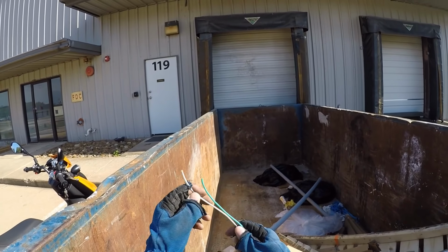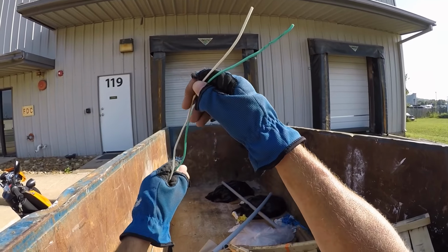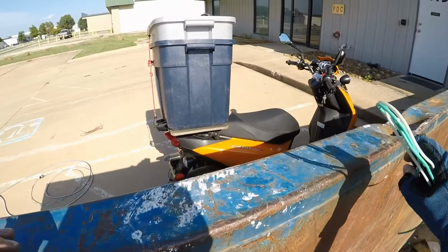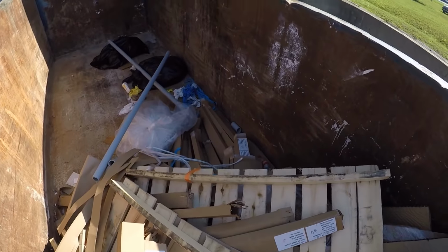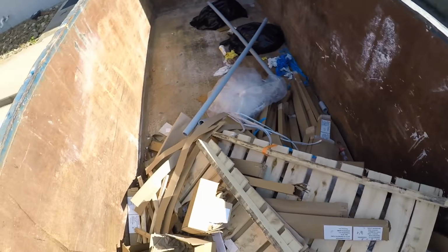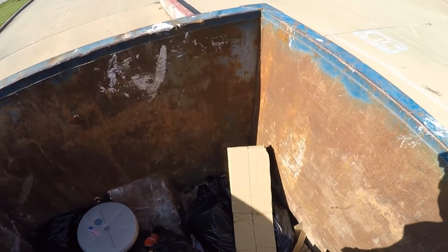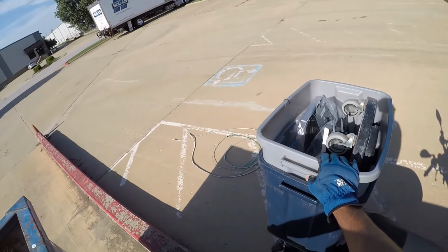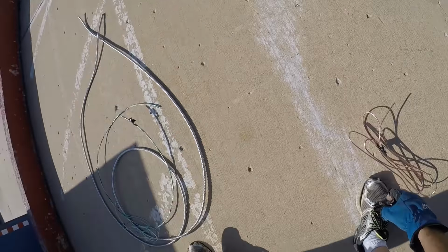Bare bright would be like if you cleaned these pieces of number one insulated copper, if you took the insulation off. That real shiny, super clean, untouched copper wire they call bare bright. It's like a nickel, a dime more a pound than number one. It's not that big of a deal unless you have big grips of it, you know.